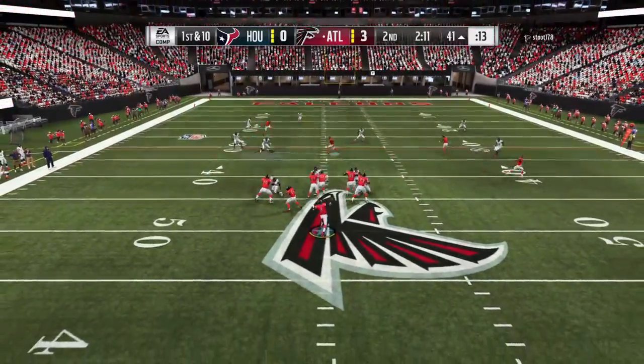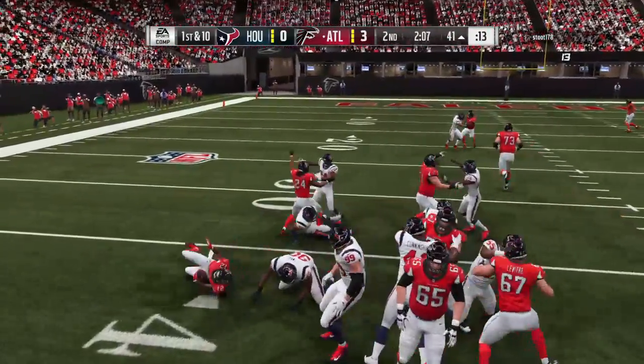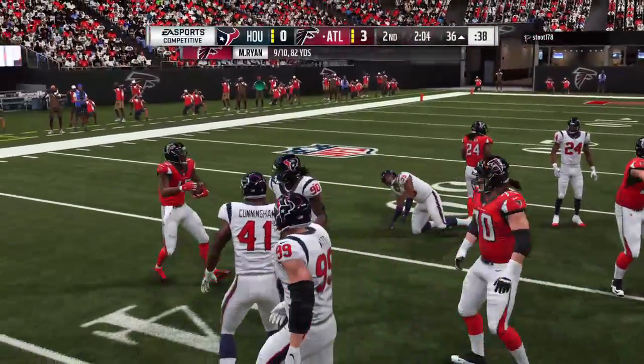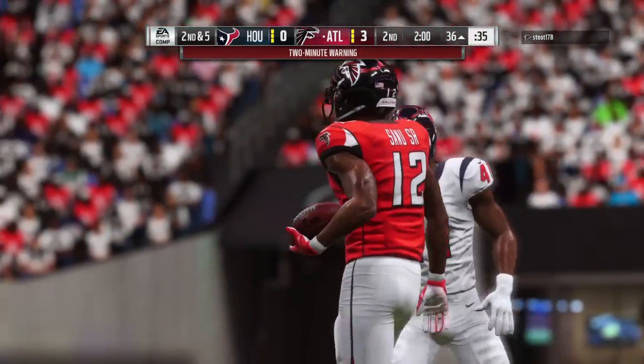Now Ryan on 1st down. This one complete to Mohamed Sanu. So he got free of one tackle but couldn't do a whole lot else. 5 yards on the catch there, brings up 2nd down.